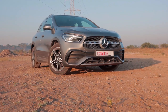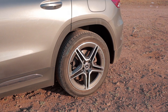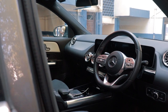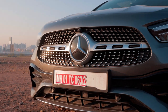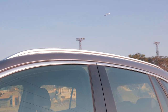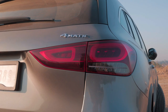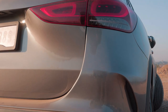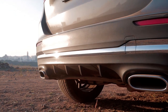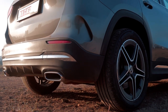This particular GLA has been kitted out with the AMG trim line, which means you get the fancy AMG rims, which are shared with the A35 and GLA35, the sporty seats in the cabin, a more aggressive and flashy front bumper and rear bumper. Although everything you see in this car isn't real, the roof rails on the GLA are practically useless because there is a panoramic sunroof. Then most of the vents of this car don't really do anything, but the biggest culprit of this fakery is the fake exhaust tips that Mercedes have made a habit of giving their AMG line models. We beg you, Mercedes, please stop this fakery.